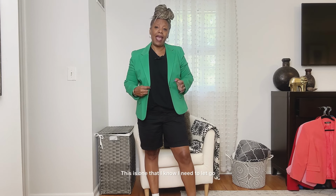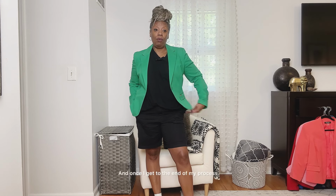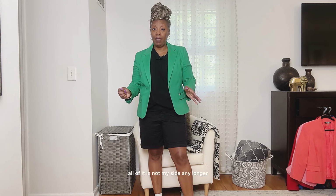Okay, let me just pause here. This is one that I know I need to let go. It no longer fits. This thing is struggling for dear life just for me to button it. I love this color. I'll pop up a video here that I did with this recently. So the maybes I'm holding on to, I'm creating my maybe pile. And once I get to the end of my process, then I will go through the maybes again. This is a maybe, only because although I love it, I love the cut, all of it, it is not my size any longer. Need to let go, let go, let go.